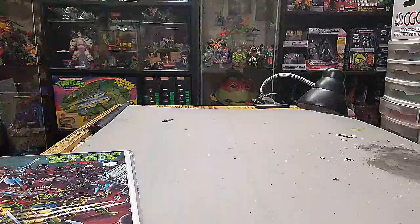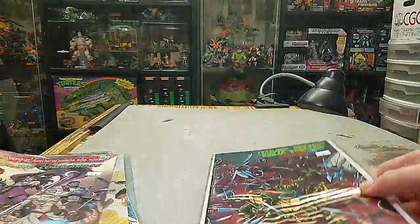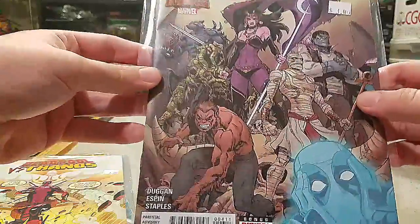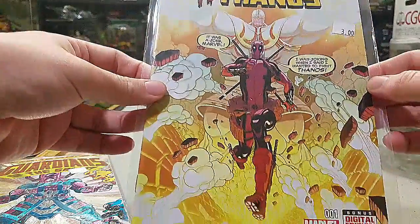So first place I went to was a comic shop and bought a few comics. I bought a Ninja Turtles the movie comic book from Archie Comics. I missed Deadpool, the Howling Commandos. Just thought it was a really cool cover, kind of a Universal Monsters feel to it. A Deadpool vs. Thanos, #1 variant cover.